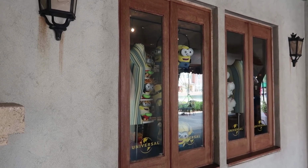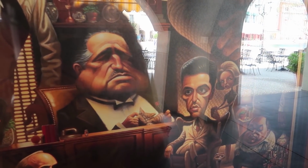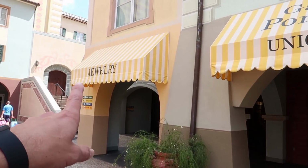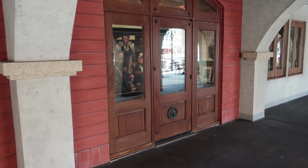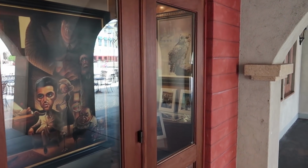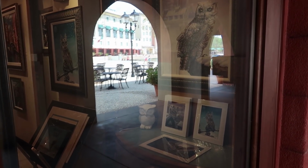Now here's where it gets kind of confusing. Next to the Universal store is just this art gallery where you can buy like large prints of art. It's called Gelateria Portofino, unique art, and they say they also sell jewelry and accessories. I'm gonna be honest with you guys, I will mostly walk into any store and film, but this one kind of makes me feel strange because I feel like I would be filming inside of an art gallery. So I'm not gonna go inside of this one. I'm just gonna show it from the outside.